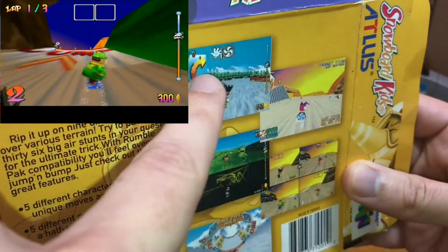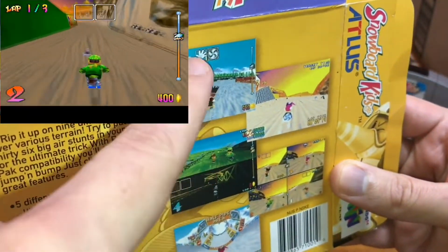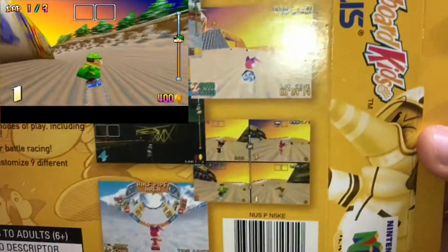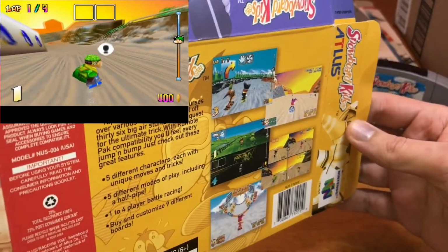You can see there, you got two different items. You can throw the hand at people. It's like a green shell, and the fan is like a mushroom turbo boost. But this game is amazing. There is a sequel, Snowboard Kids 2. But such a great game.